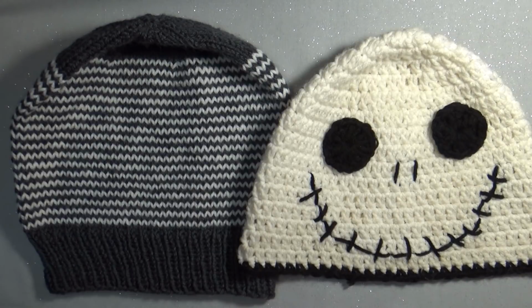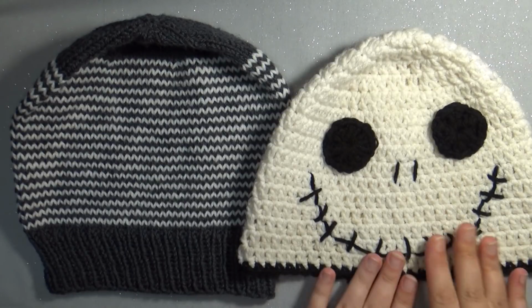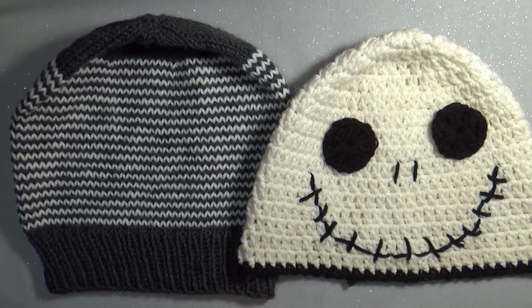So what to expect in the future is, well, it's fall time and winter, like I said, so more knitting projects are going to be coming out, more knitting tutorials, more videos. So yeah, that's my conclusion, guys. Crochet is easier than knitting, but knitting, to me, I just like the way it looks better.